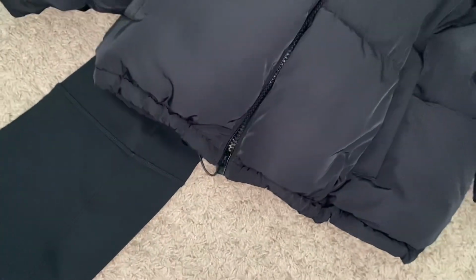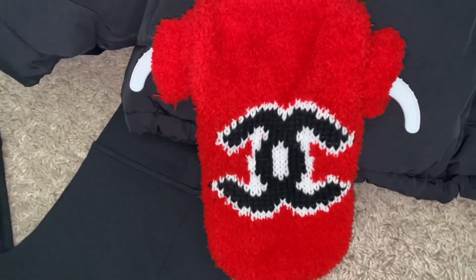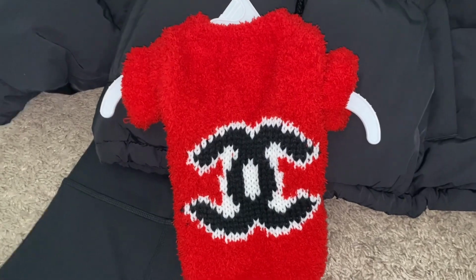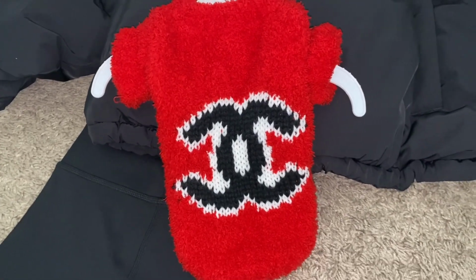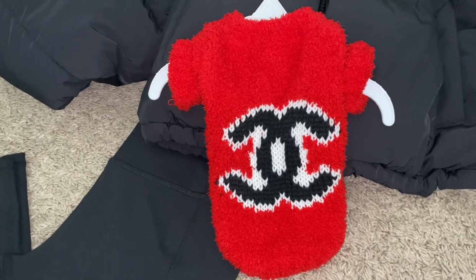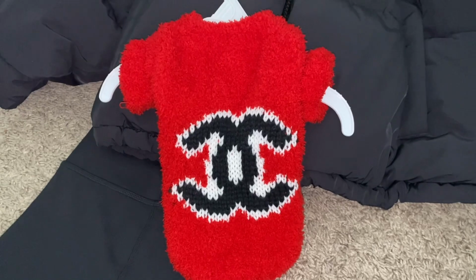I don't have her bow, but I do have her clothes, so I know I always carry extra, so I'll show you guys that as well. But I think I'm gonna put her in this Chanel sweater today. It's like 32 degrees right now, and I think it's supposed to be up to 45 around the time we're gonna be out, so it's gonna be cold.